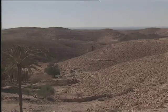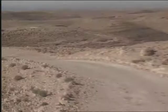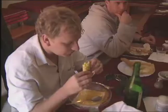Destination, Matmata, is the land of the troglodyte. They're sort of cave dwellers, but to miss such an opportunity to see a unique place like this, despite the quality of the road out here, would be to miss a very special piece of Tunisia. You might find the restaurant a bit claustrophobic though. And don't forget to order what's known as the brick. It's a very messy sort of egg-like thing.